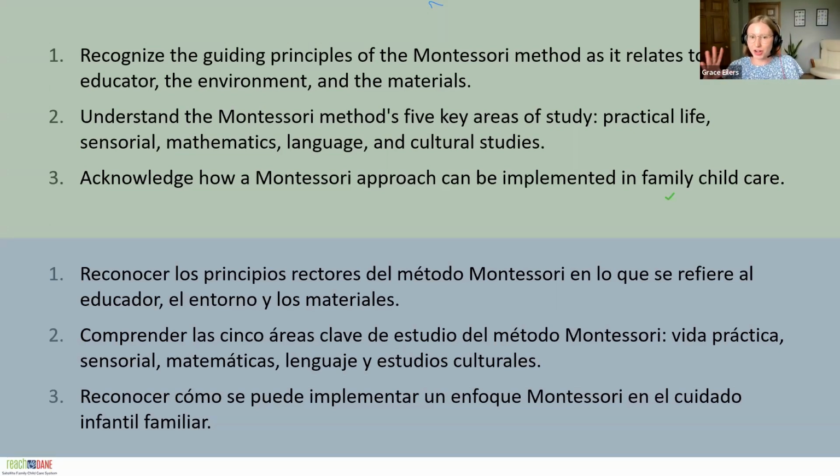We are going to start off talking about what we are hoping you walk away with when we're done with tonight's event. We're hoping that you have a better understanding of the guiding principles of the Montessori method, and we're going to be talking about those as they relate to the educator, which in the Montessori method is called the guide, so you'll hear us using that language too, the environment, and the materials, also known as the work.